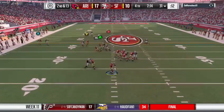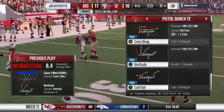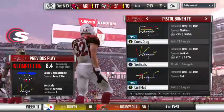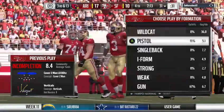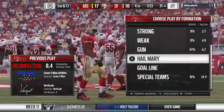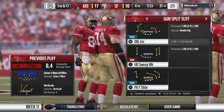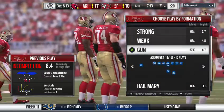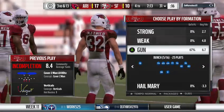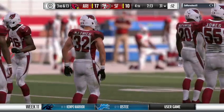Now a shotgun snap as they'll look to throw. And this is incomplete. The new acquisition, Martellus Bennett, the intended target. And that takes us from 2nd to 3rd down. And that one was knocked away, and I think the defenders are going to be a little upset with themselves. They made the play on the football, but that one felt like a forced pass by the quarterback. Thought he had someone open. He really wasn't. Maybe an example of having too much confidence in his receiver that no matter what, I'm going to throw it to him. And that was a play made by the defense, and it could have been a bigger one.